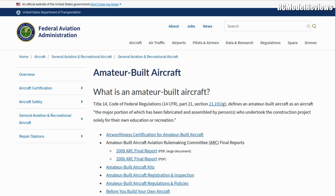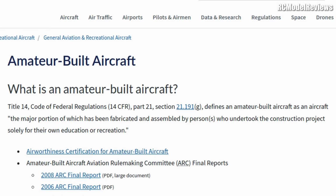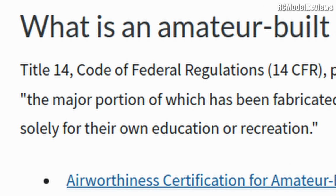So someone might send one of these reviewers a quad frame. No worries, we'll just build the quad up. So they build up the quad. Yeah, it's home built, isn't it? No, it's not. I'm sorry, but it's not, because if we look at the FAA's definition of home built, home built only applies to recreational stuff. If we look at Title 14 of the Code of Federal Regulations, Section 21.19(g), it says a home built is where the major portion has been fabricated and assembled by person or persons who undertook the construction project solely, this is the gotcha, solely for their own education and recreation.